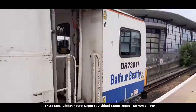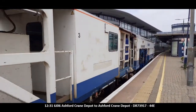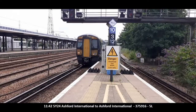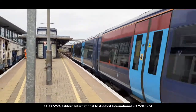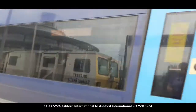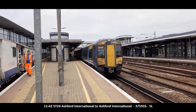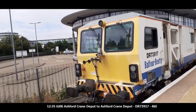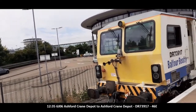73917. Five Yankee 74 from Ashford. This has come all the way round from Deal, Canterbury West from here. 375916 from Ashford International. Shortly to leave platform 1C is the 1150 to Ashford Crane Depot.